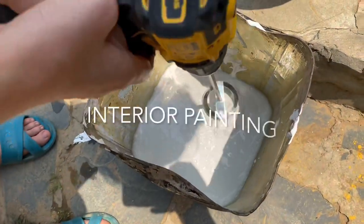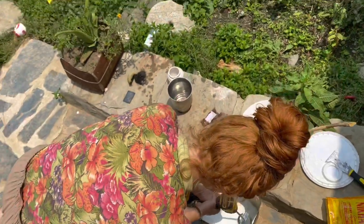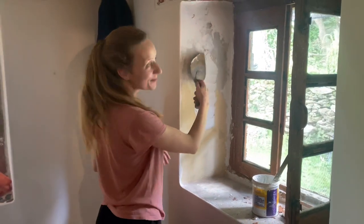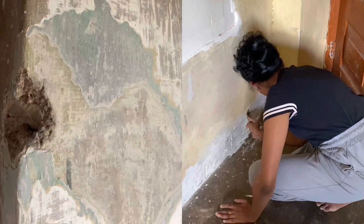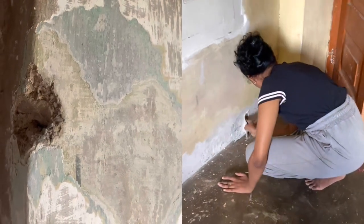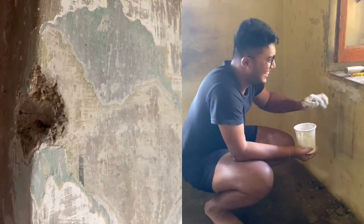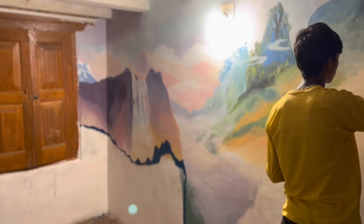It was also time to make the indoor walls fresh and sparkling again. We had volunteers helping us out from South Africa, Germany, Austria, US, India and Bolivia. We also made a big mural for the dining hall.